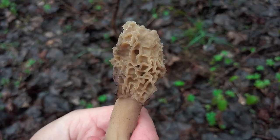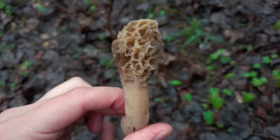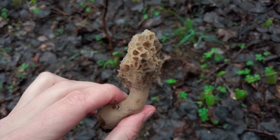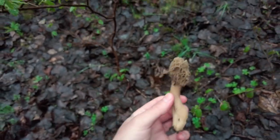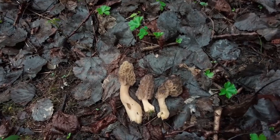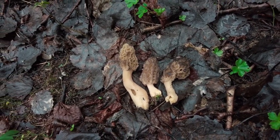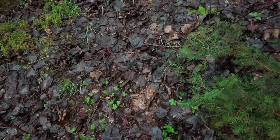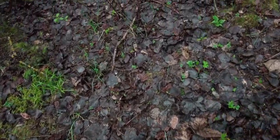A very nice texture here. By this one I almost thought that it's Morchella esculenta, but that's because of the color and shape. As you can see, it's the same species. It's growing at the same location and looks the same.